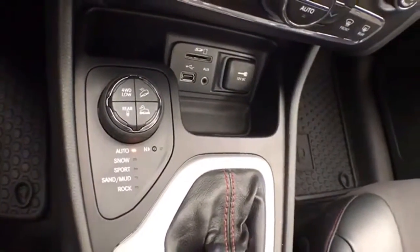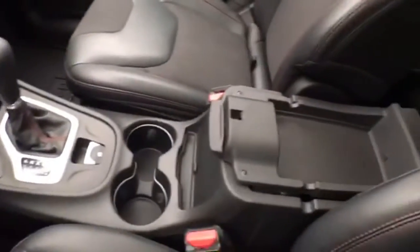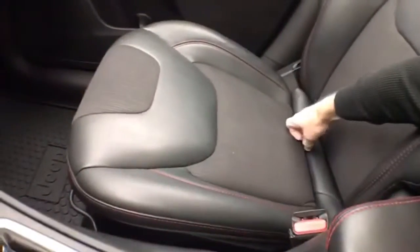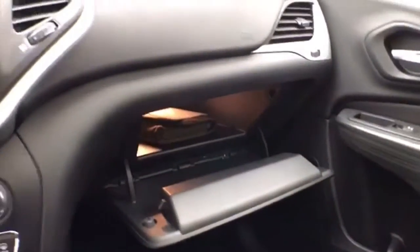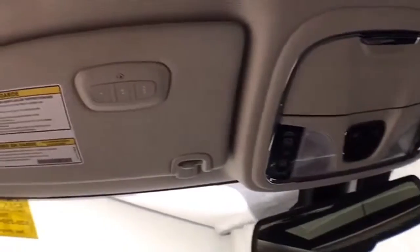4-wheel drive with 4-low. 9-speed automatic transmission with manual shift capability. Lots of storage space in the armrest, with additional storage space below the front passenger seat, and a spacious glove box with all the owner's materials inside. Overhead, auto-dimming mirror, power moonroof and sunshade control, and HomeLink transmitter for garage door opener.